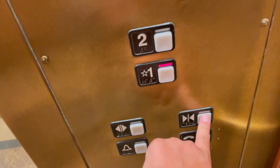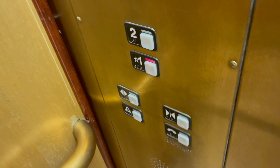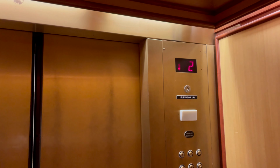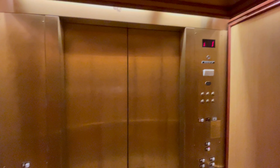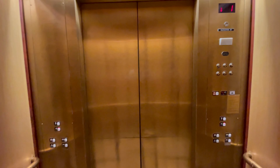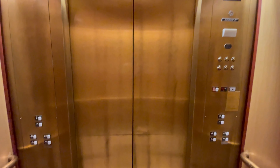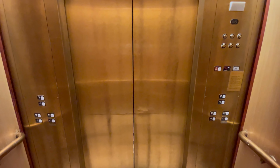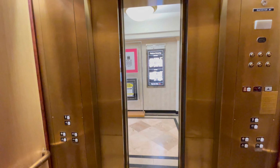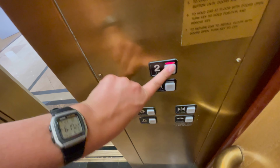It was a pretty nice motor. It's got 2 panels. Pretty neat. MT buttons. Very nice elevator. Pretty quick. Let's get one more round trip. Here we go.